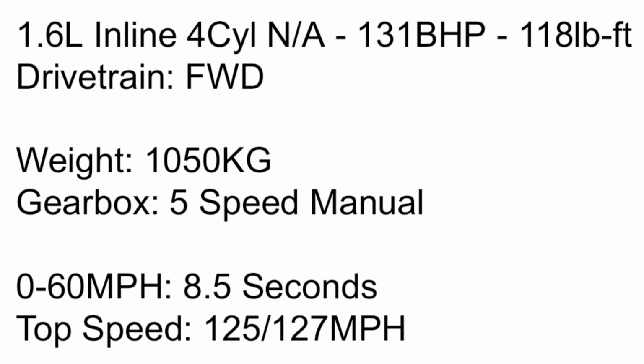A 5-speed manual gearbox. I do feel like with this amount of power, a 6-speed would be useful. It's like the Toyota Yaris T-Sport and the TS/SR. I think this could definitely use it. Maybe they didn't put it in for cost reasons, I'm not sure. But I definitely think it could use one. 0 to 60 is 8.5 seconds. And the top speed is either 125 or 127. The specs are all over on the internet. It's one or the other, it's around the same place. So it is pretty nippy, and it doesn't actually need a lot of power because it is a very small, light car.